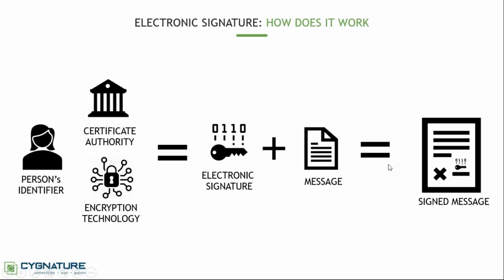How does it work? There is a person's identifier. A person needs to be identified with something. In the online world, everybody knows you by your handle. If it is social media, you are known by your Twitter handle or Facebook handle, etc. But when it comes to signing documents, the most useful identifier or handle is your email ID. It can be your company's email ID or your personal email ID. That actually identifies who you are. If I send you an email, it goes to you. So your email ID becomes your identifier in the online world.